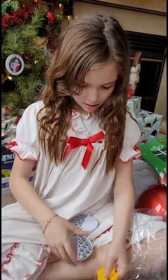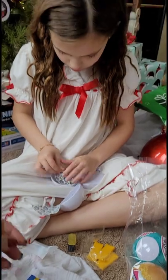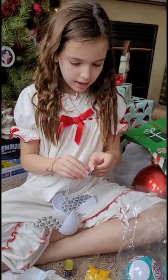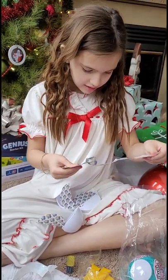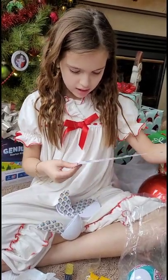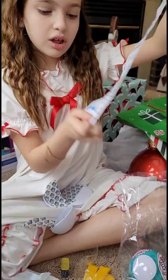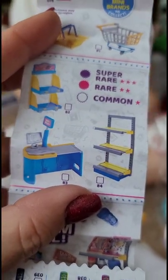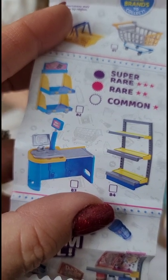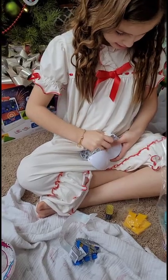This is a little... Let me show you. So look at the list. I'm gonna show you guys. This is that. Little shelf. Yeah. A hat. Let's get the next one.